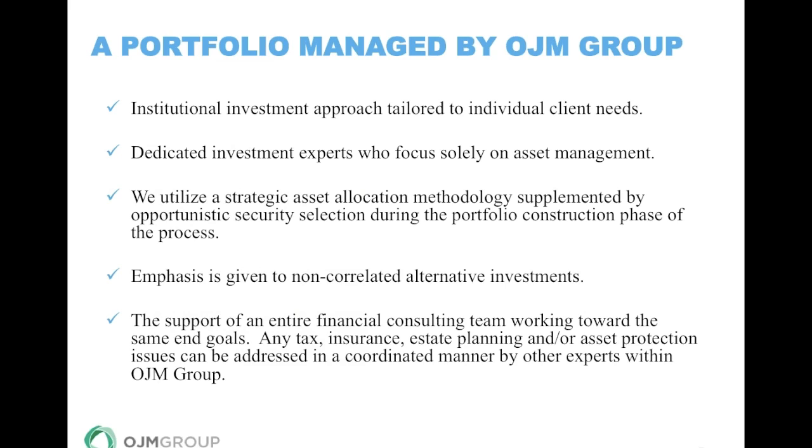A portfolio that is managed by OJM Group, we take an institutional investment approach, which is tailored to the individual needs of clients. Essentially, what that means is, most retail clients can expect typically just some mutual funds or a snapshot of a diversified portfolio with a variety of asset classes. What we're really trying to add to that from an institutional side is look at things where we may add in alternative investments, a longer-term philosophy with an emphasis given to some non-correlated investments, which will overall help the risk profile of a portfolio, but also drive long-term performance.